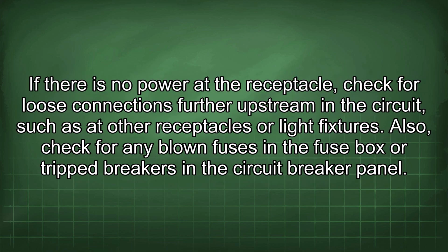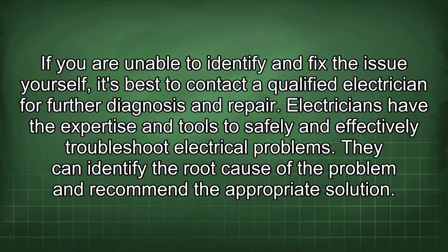If there is no power at the receptacle, check for loose connections further upstream in the circuit, such as at other receptacles or light fixtures. Also, check for any blown fuses in the fuse box or trip breakers in the circuit breaker panel. If you are unable to identify and fix the issue yourself, it's best to contact a qualified electrician for further diagnosis and repair. Electricians have the expertise and tools to safely and effectively troubleshoot electrical problems. They can identify the root cause of the problem and recommend the appropriate solution.